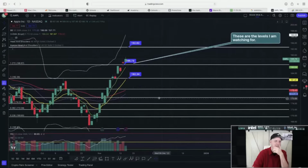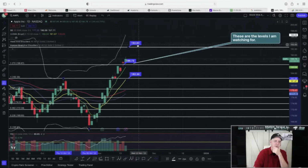All right. I was extremely bullish on this. This is the price point. This is where I expect it to go. 192. I had a couple of people say, no way, Mo, it's not going to do it. It's already too high. I said, no, as long as we can hold this support. If we don't hold it, it will retest 182. If we hold it, which we just confirmed we did, we will get up to 192.